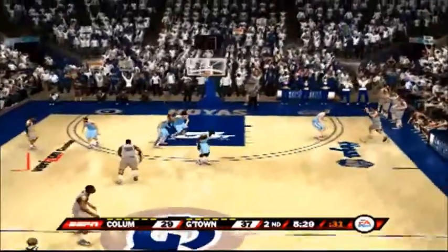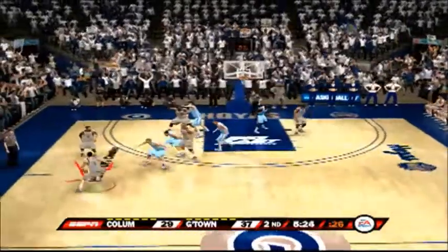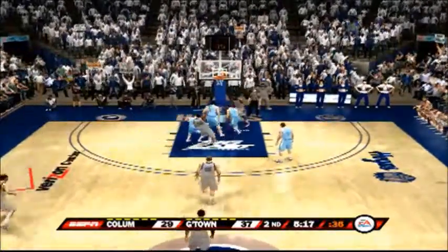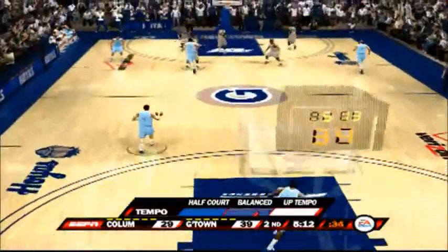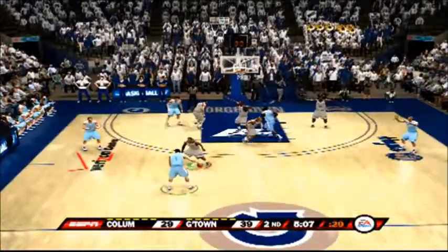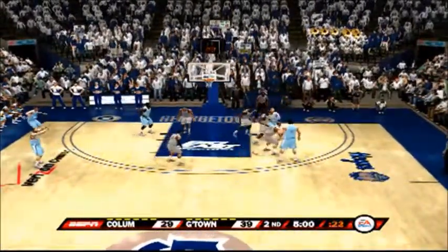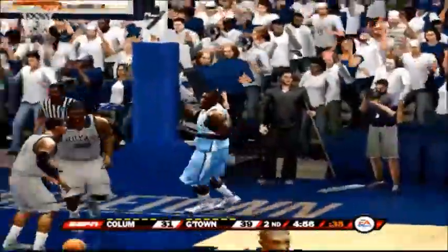Cross court. It on the floor and up and under. Do they need a timeout here? Yeah, their poise is beginning to fade. Zone defense right now. About 5 minutes remaining. He attempts the jump shot. Missed it. There's a slam.